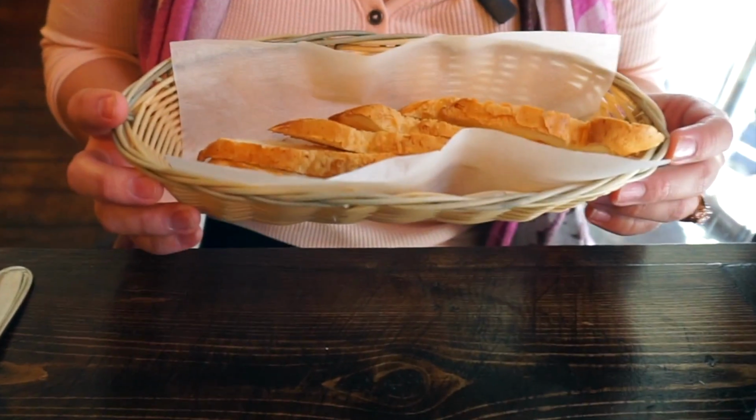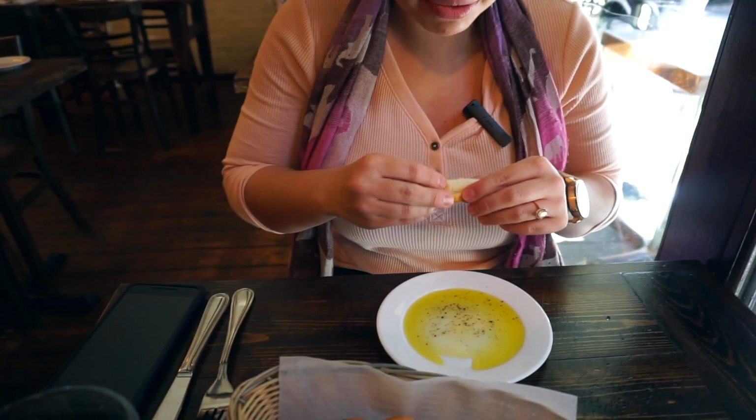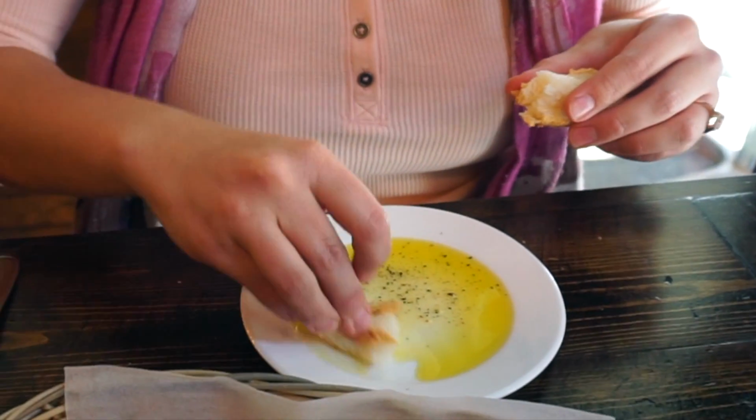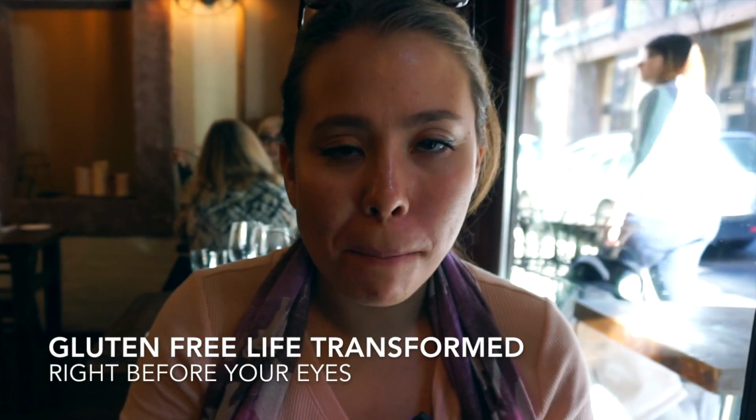I think I might want to cry because this is gluten-free bread. I never get bread at a restaurant ever, and I'm so excited. I'm eating from a bread basket outside of my home, and I know I won't get sick. Incredible.